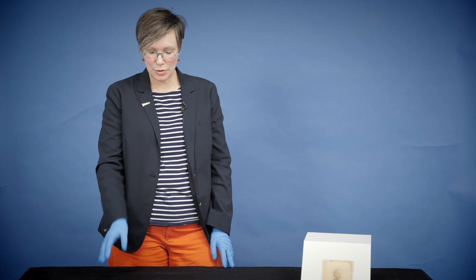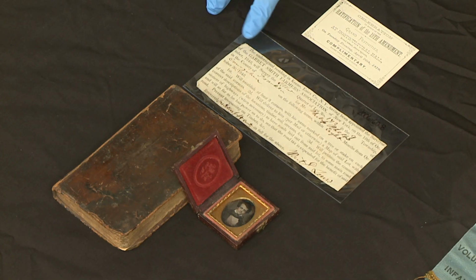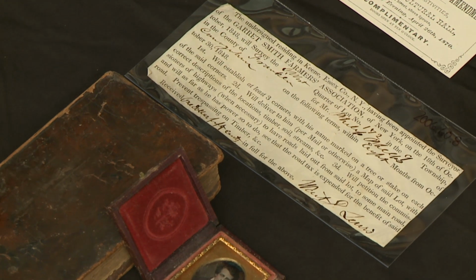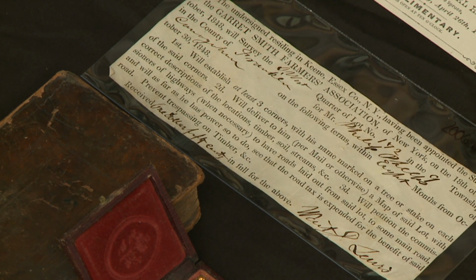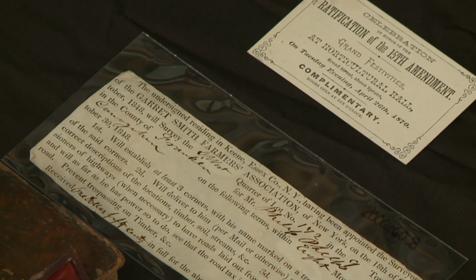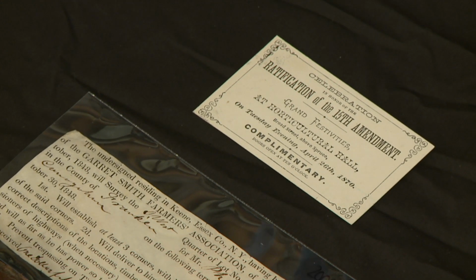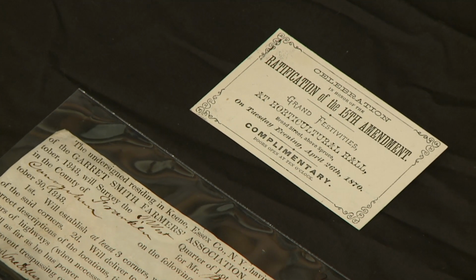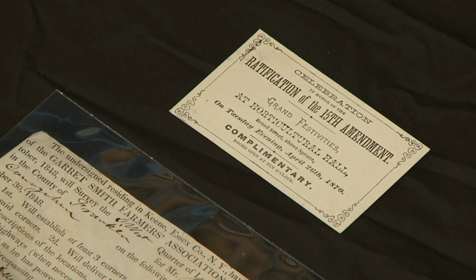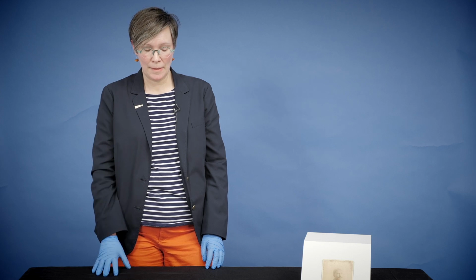So Philip Phillips purchased land from Garrett Smith. We have their surveying and land deed, and we have his Bible. We also have a ticket to the ratification of the 15th Amendment. The 15th Amendment was passed in 1870, and it allowed Black men the right to vote. Up until this point, New York State voted that measure down 3 times, the final one being in 1869. So it was with the 15th Amendment that Black men were able to vote in New York State.